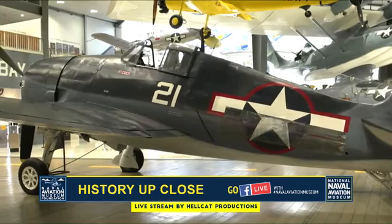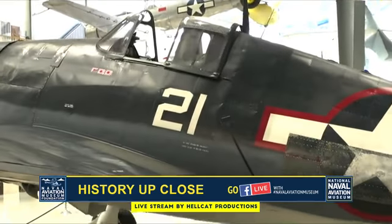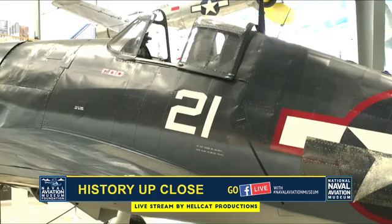Now, when the F4F Wildcat was in service, it had some deficiencies compared to the Japanese Zero. And so the Navy really wanted to bring aircraft into the fleet that could counter the Japanese Zero's capabilities. And they turned to Grumman, and they also turned to Vought Aircraft Company, and they developed a couple of different aircraft. One of them was the F4U Corsair, and Grumman developed this one, the F6F Hellcat.